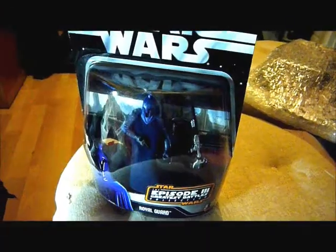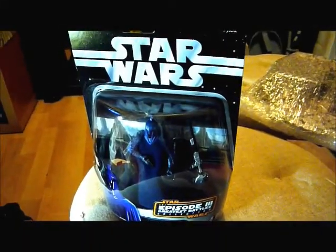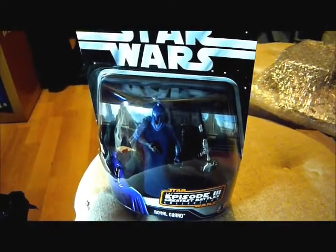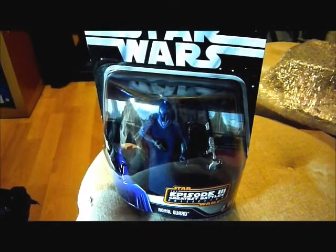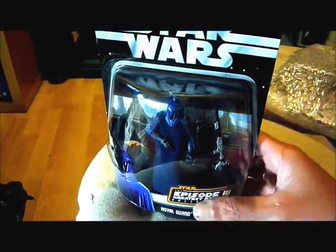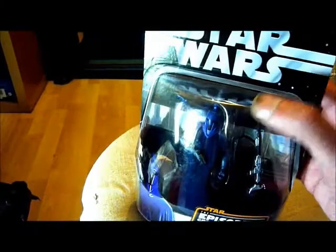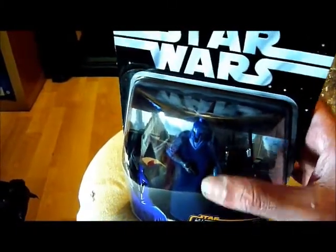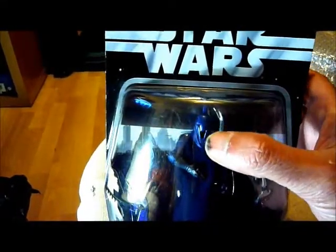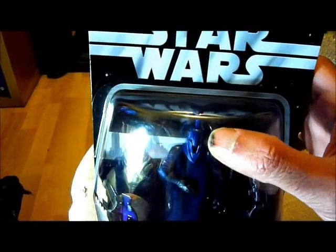Darth Vader and Obi-Wan. Okay, here we got the, I guess it's 2006. Episode 3, Greatest Battles Collection, The Royal Guard. So I'm sure this came out originally on a Revenge of the Sith card. And I've shown the red guard version. This is the blue version. So this is the Coruscant Guard. Comes with a rifle and a little pistol. And has no face on this figure. As we all know that these guards, you couldn't see the face on them.